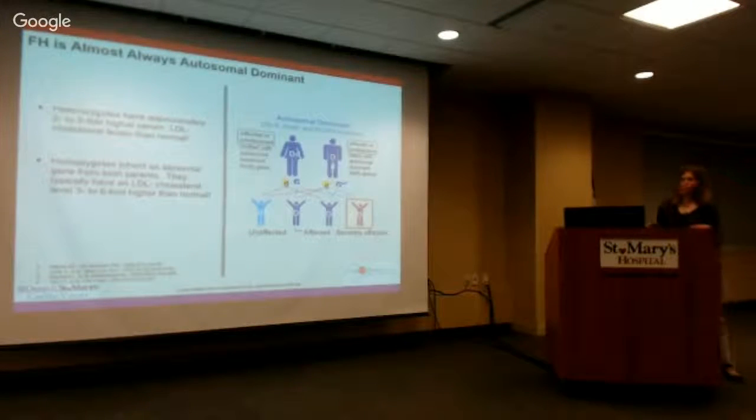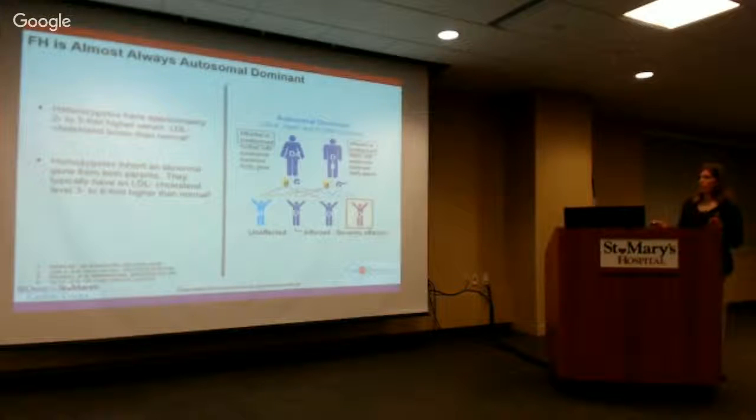As I mentioned, this is autosomal dominant. That means when you see a patient in your clinic, you can tell them that you got this from one of your parents, and 50% of your kids will be affected and 50% of your siblings are affected. The unfortunate thing is most people don't know that they have it, and lots of people don't know if their family had high cholesterol. But this is a big deal.